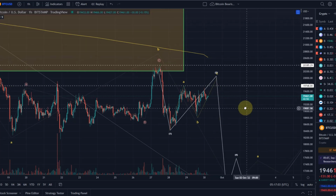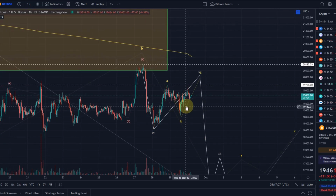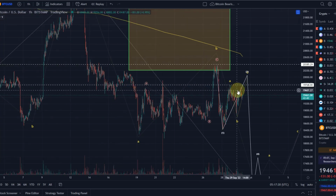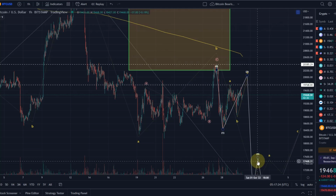There's no way for me to tell which of these ones is playing out. The point is here, we have a possible 1-2 setup and a 1-2 setup. These can always be used for trading. My view is not very reliable at the moment. Both options very much possible. Generally, price action suggests a move down, but be careful with a short trade here in a very unreliable environment.